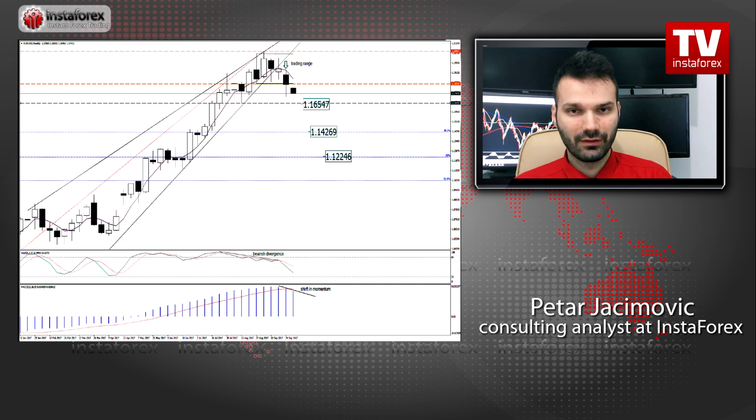Actually, we changed behavior from bullish to bearish in the past week. And my advice is absolutely to watch for selling opportunities on any rally. The first take profit level is at the price of 1.1650. This is also a round number, and according to the price action, this is the level to watch. And if the price breaks 1.1650, watch for a potential testing of 1.1425, which is also the Fibonacci retracement 61.8%.